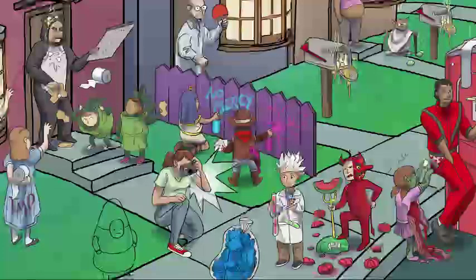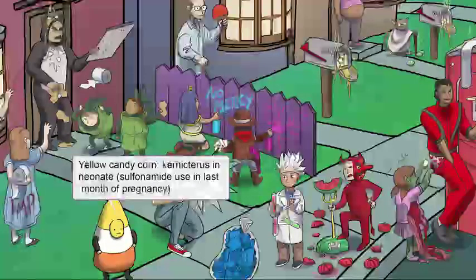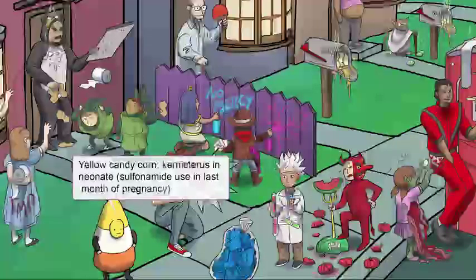Up next for a picture is the baby brother with the cutest Halloween costume ever, a candy corn. See how the baby's face is yellow? This is to represent kernicterus of the neonate, a kernicteric candy corn baby. Sulfonamides, when used during the last month of pregnancy, displace bilirubin bound to serum albumin, thereby increasing free unconjugated bilirubin levels in the neonate. Sulfonamides are also known to displace other drugs from albumin, such as warfarin.